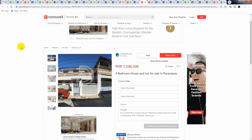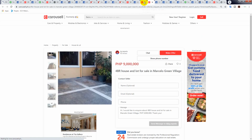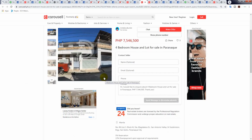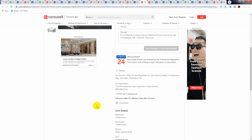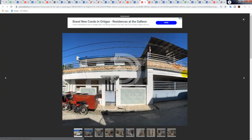Okay, so I've actually pulled up two of the same listing because of the pictures. Well, I thought I had. I think I closed the other one, so I've only got this one because this one had the better pictures. Floor area 331 square meters. Lot area 220 square meters. It is indeed a foreclosure. It is San Antonio Valley 14 subdivision. Not sure about that, not really clear as to what subdivision. At least it has some pictures.